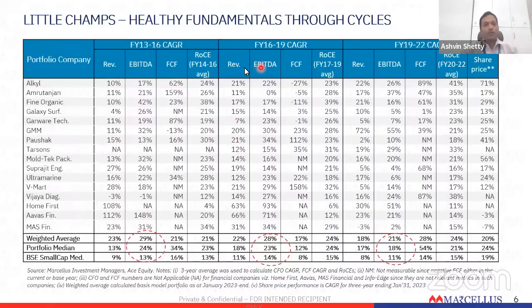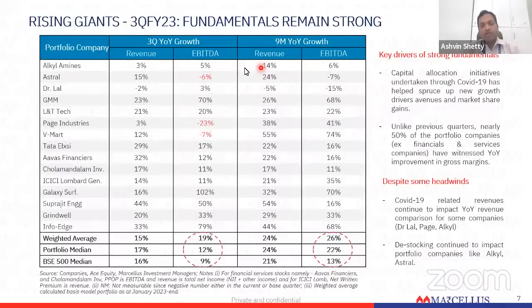And here also, when we look at the benchmark BSE small cap, the returns are significantly ahead of the BSE small cap across different time periods. And this fundamental performance has also continued in the recent quarters. For the third quarter at the portfolio level, when you look at the second last and third last row, you will find that the earnings compounding has been pretty healthy even in the recent quarter, that is the third quarter. Despite some downward trend in some of the stocks, we will cover that separately.